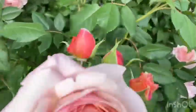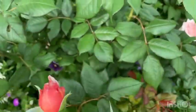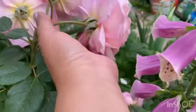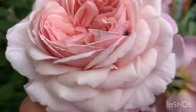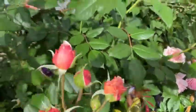This one is a short climber called Shropshire Lad. It's no longer available, but it is giving me loads and loads of very beautiful blooms. Look at that. Lots and lots of buds. A new cane as well.